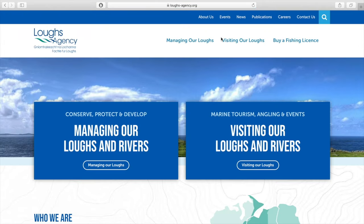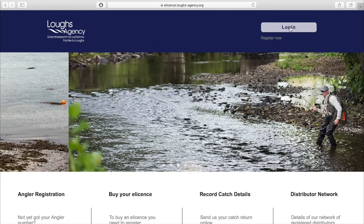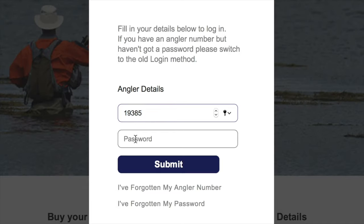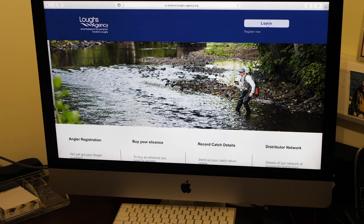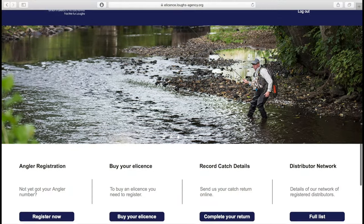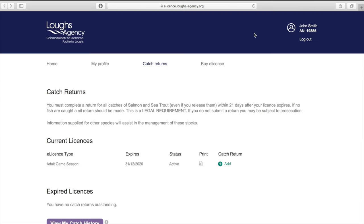If you have purchased a Loughs Agency licence, you should log into the eLicense website with your angler number and password to update your fishing effort and catches during the season. The eLicense website is available on desktop and mobile devices. From the home page, select Complete Your Return and select the plus icon for your current license.